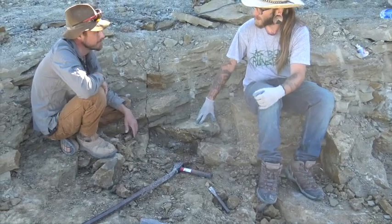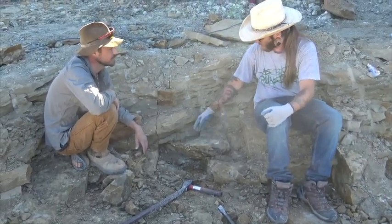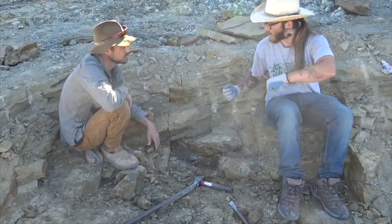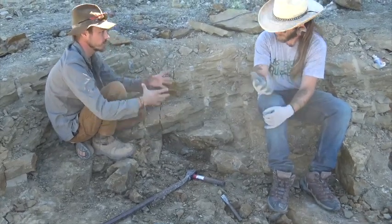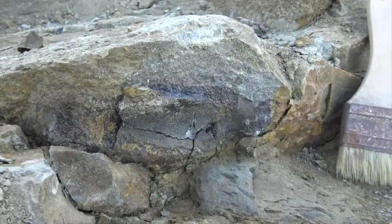In this case, we're actually really lucky. Instead of having to remove all of this back rock just to get to this guy, we have a natural crack back here that we can now exploit, and we can just try to pop the rock out as safely as we can. And that's because we're familiar with the bone. We know it's a vertebrae. We know vertebrae are only so big, that it's not extending beyond that crack.